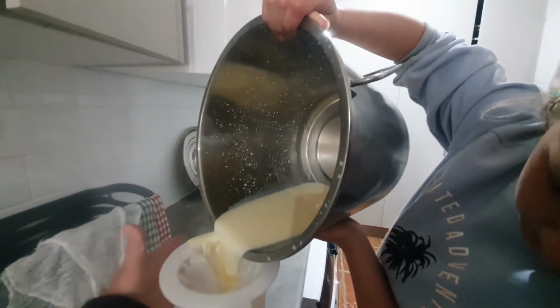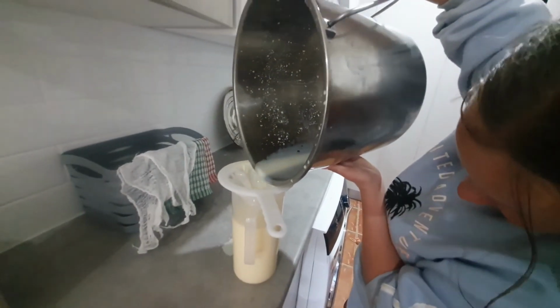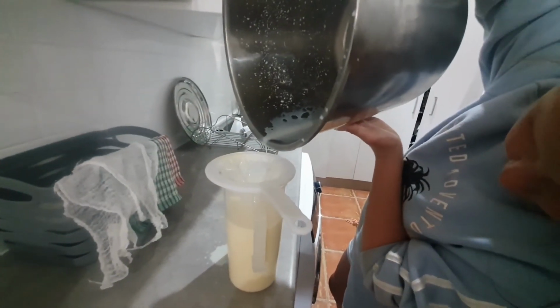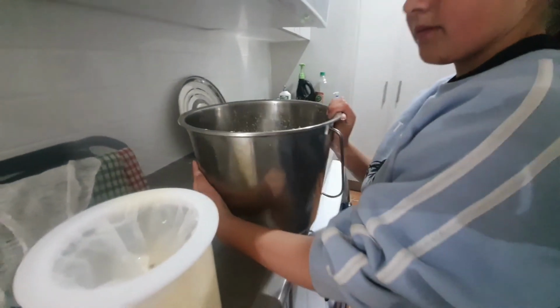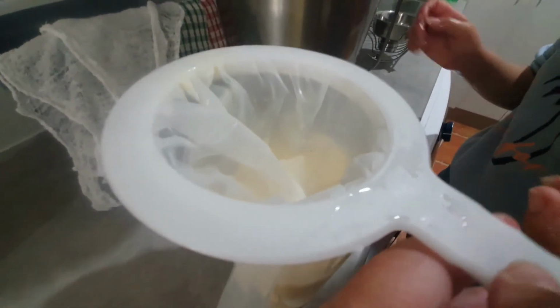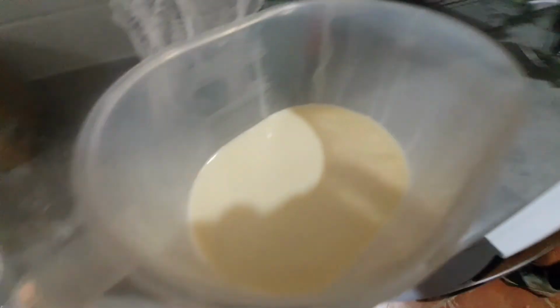Watch, just keep it in the middle, it's spilling out. Okay. That's it. And then we put the bucket in the sink, and you can see it's caught some things in there that we didn't want to go into the milk. And as I say, then we would filter that again anyway.